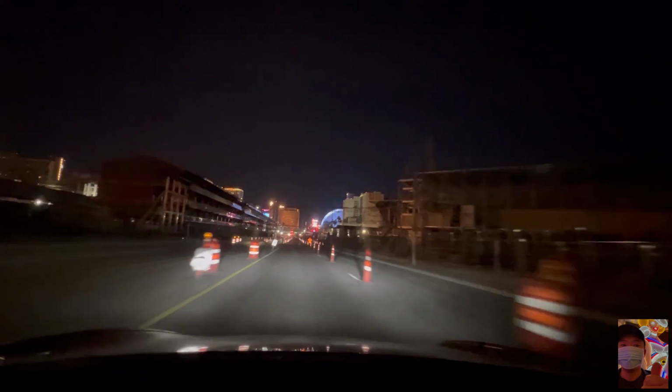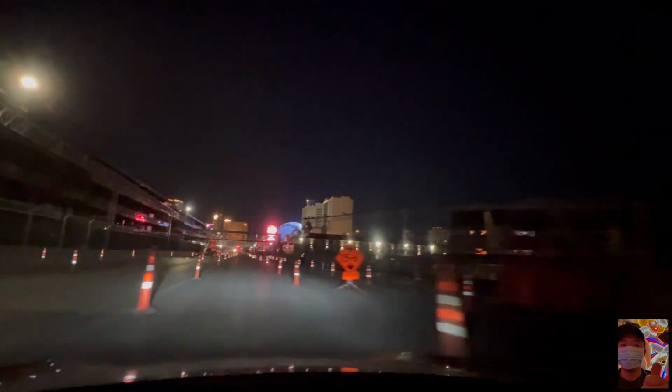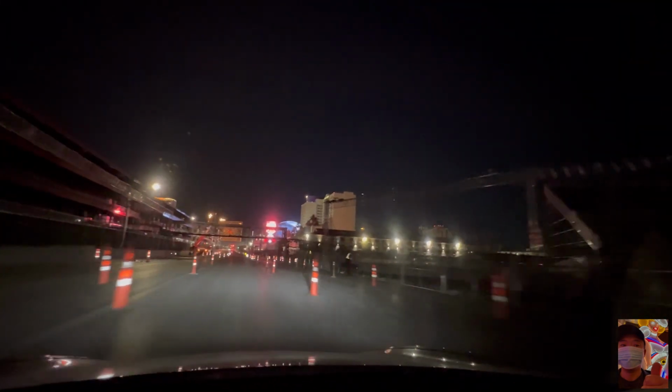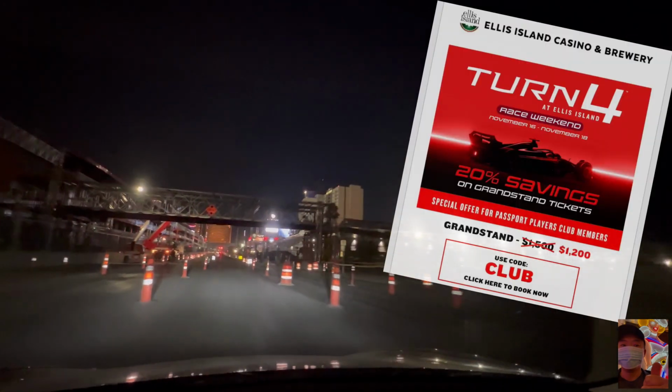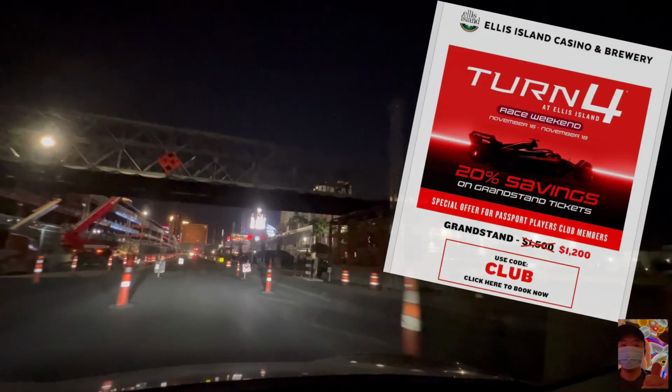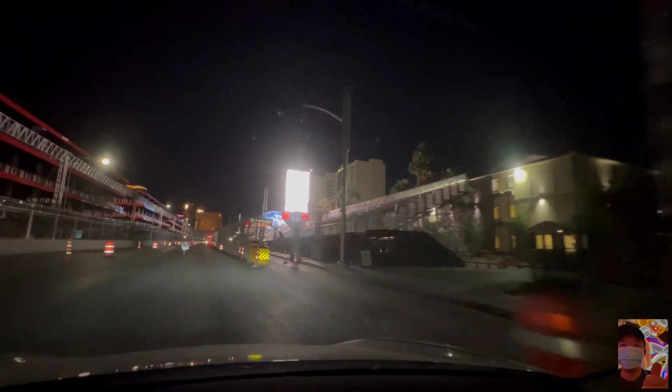Oh, this is a straightaway, guys. Ellis Island, they're having a sale. They're like, hey, we're gonna reduce the prices, and they have a nice little grandstand here at Ellis Island. I think for $1,200, you get grandstand tickets for $1,200 now. They dropped the prices. Let's go.